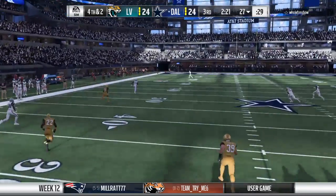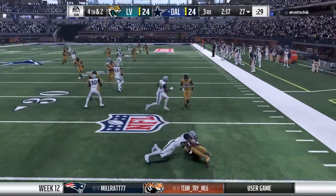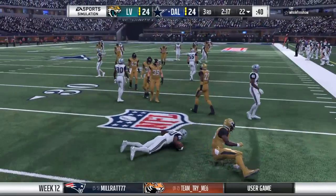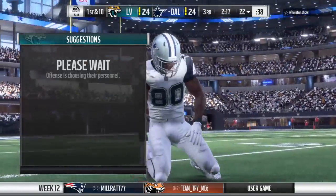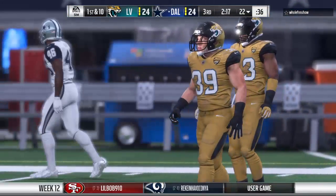First kick, 47. This one looks good as well. Taking it about the 16. And that's going to go in the books as a 55-yard punt. Well done. And out will come the offense as they take over.